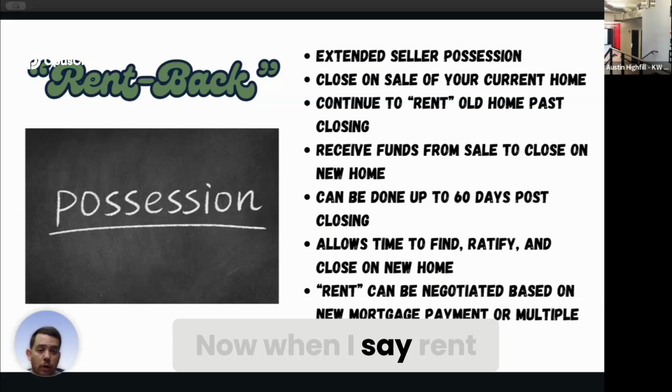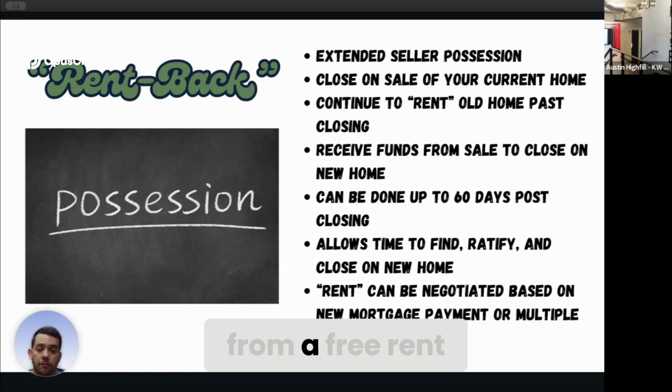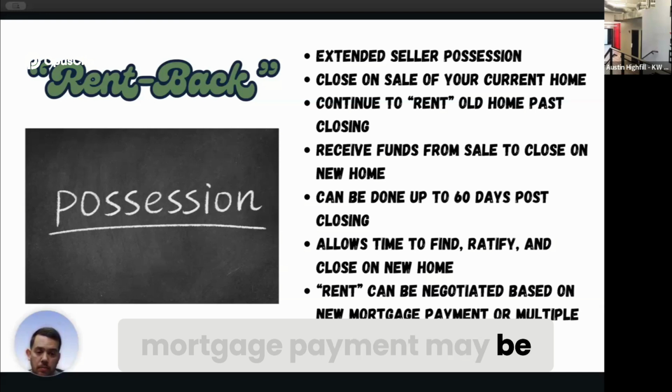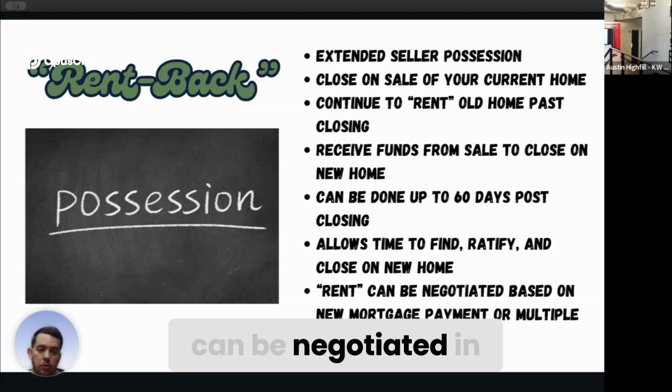Now, when I say rent, this doesn't necessarily mean you have to pay. I'm jumping ahead a little bit here, but it can be negotiated based on multiple things. So we've seen everything from a free rent back or extended possession to a paid at a smaller amount. And then lastly, we've seen it equal to whatever the new mortgage payment may be. And a lot of times, if there's multiple offers, that's when this rent can be negotiated in multiple ways.